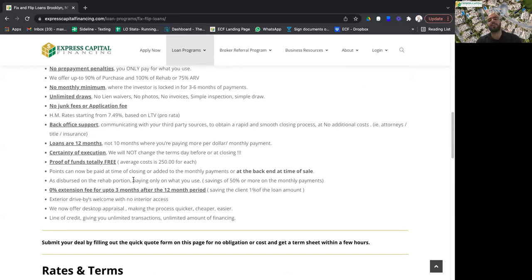Points can be paid at the time of closing. So we have a lot of different add values that we can use to get creative sometimes. Keep in mind, something like this would be done for the right borrower.